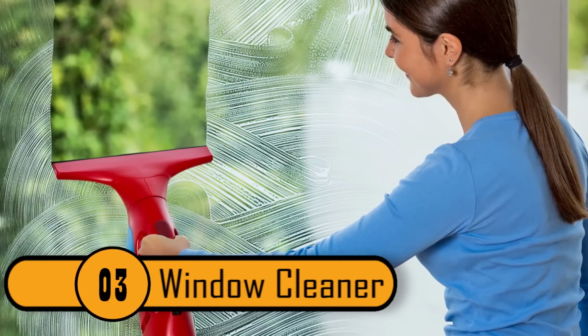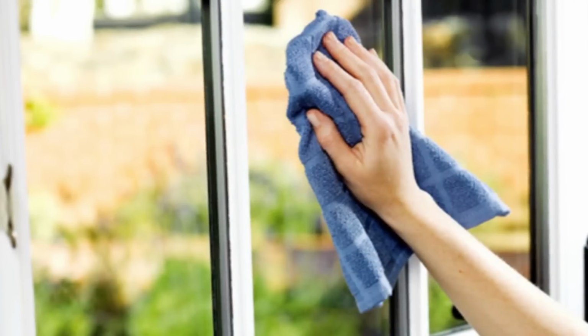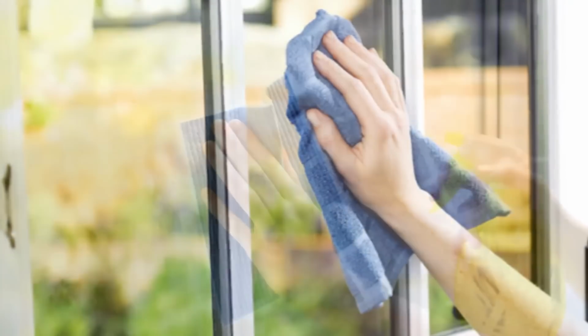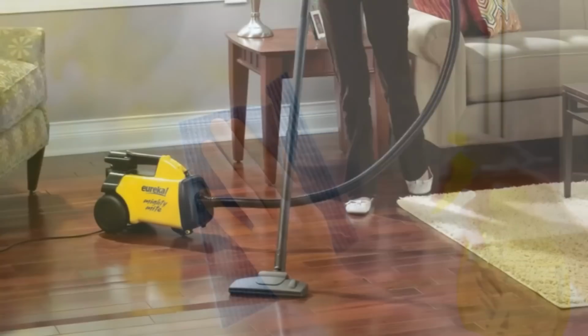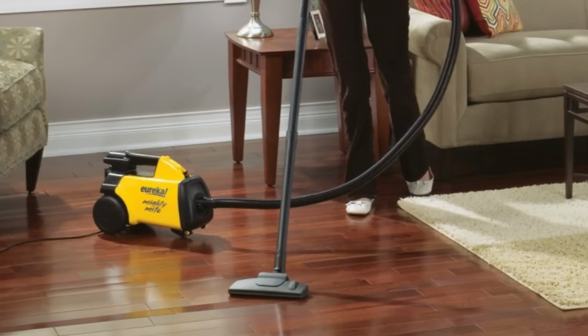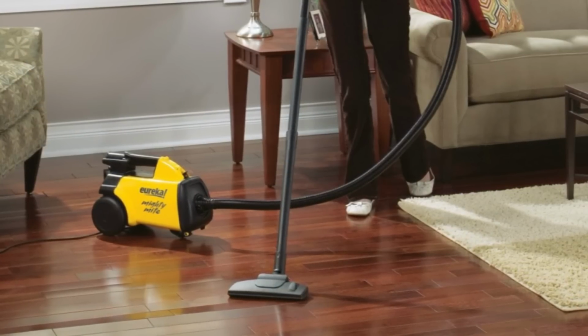Number 3. Window cleaner. Coca-Cola contains citric acid, which makes it great for cleaning windows. Some people choose to use strong-smelling window cleaners to clean their windows, but the truth is that Coca-Cola works just as good, and it won't leave the room smelling like chemicals.